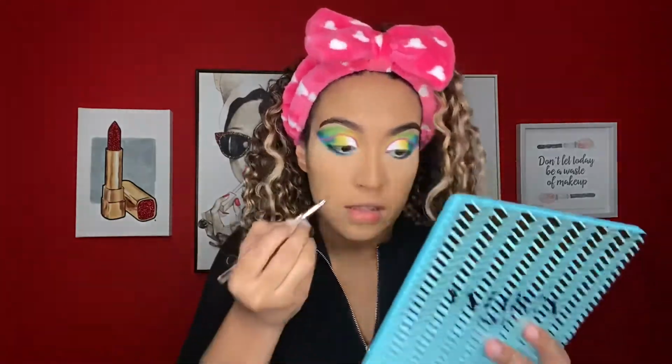Alright, so it looks yellow gold once applied. Sorry for all the background noise. Wow, this is the prettiest inner corner highlight I've used in a while. Alright, so I'm super excited to be using the Colourpop Disney Designer Collection Kissin a Frog blush.